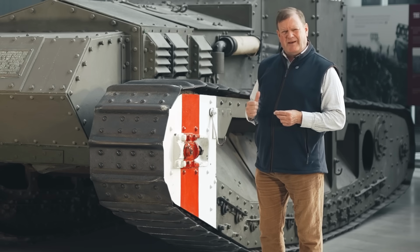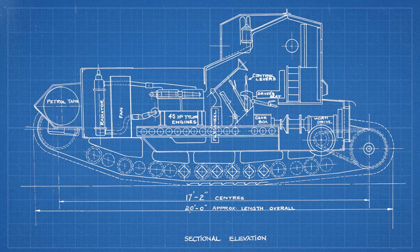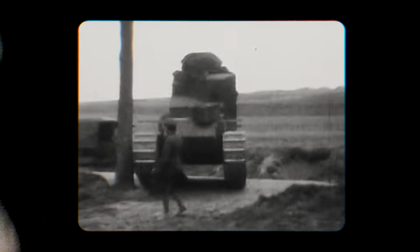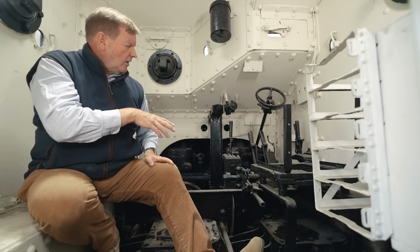A tank delivering a fast, aggressive punch to the enemy. In this video, we'll look at how the Whippet was developed, how it proved to be effectively one of the first tanks in the modern sense of the word, and the story of one particular vehicle and its crew.